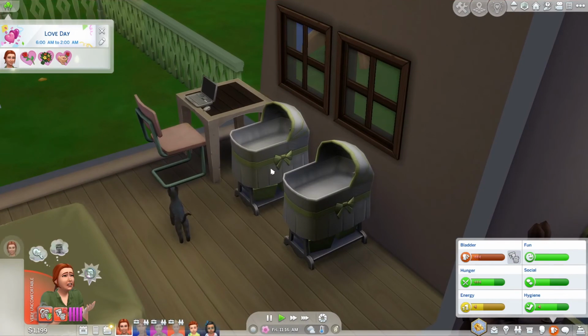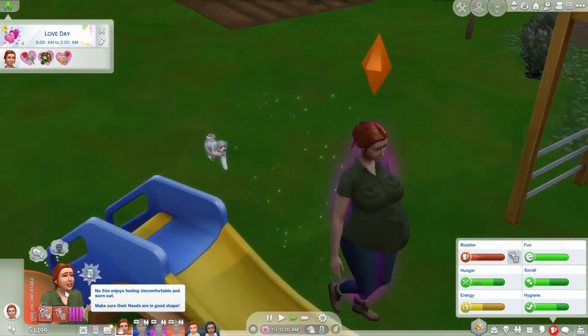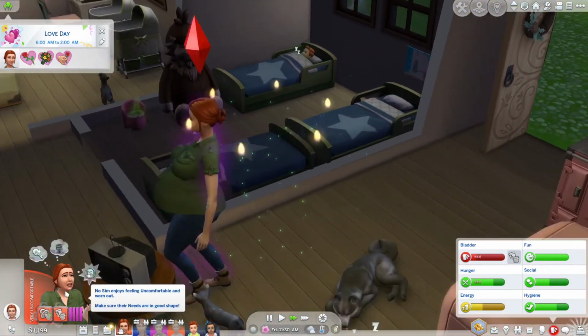And honestly, overall, it would be best for Prudence and her lifespan if we just had one baby. But I really want it to be 15 babies. I really want it to be 15. Because I want to remove another lot, right? Girl, come in here and have your child. It's love day. Perfect day to get pregnant again if you can.